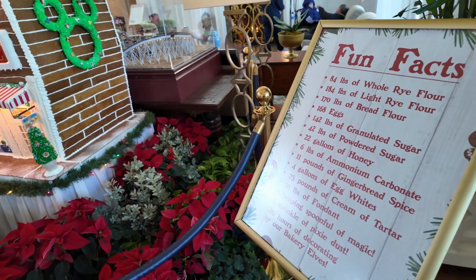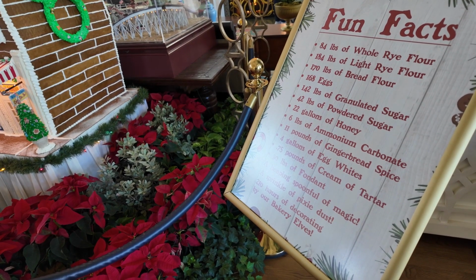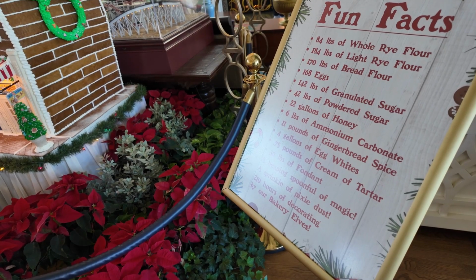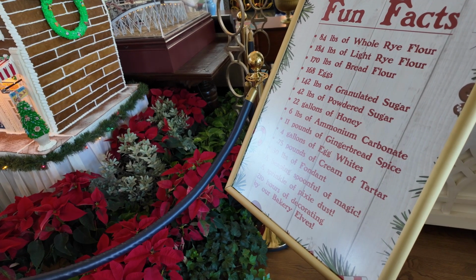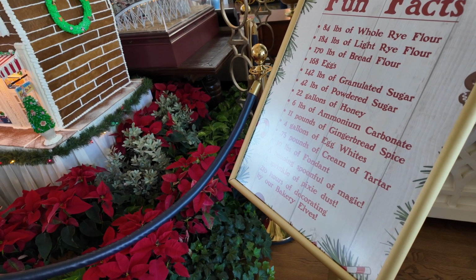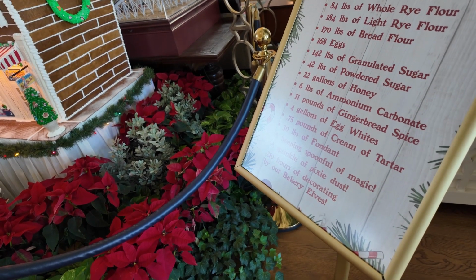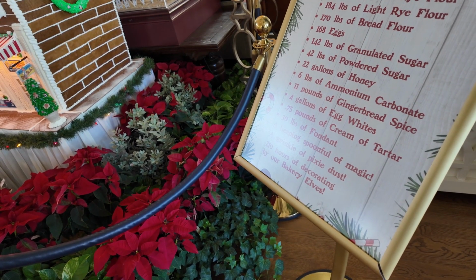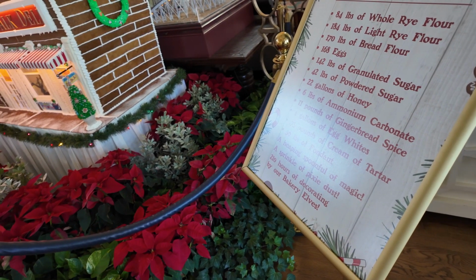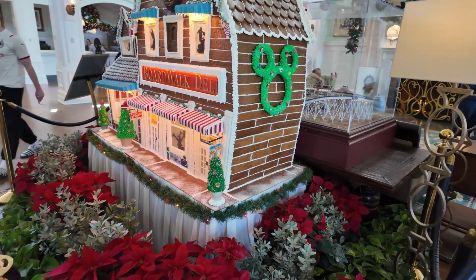details about it. And here is the fact chart for this gingerbread house. 84 pounds of whole rye flour, 184 pounds of light rye flour, 170 pounds of bread flour, 168 eggs, 142 pounds of granulated sugar with 42 pounds of powdered sugar, honey, like, oh my gosh, look at all of this. And it says it took 210 hours of decorating by the bakery elves. That is a lot of work. So now let's appreciate all that work.